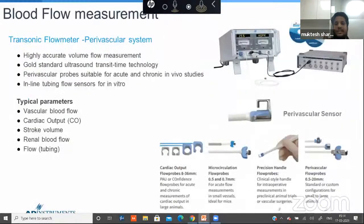And if you want to see exactly the flow of blood, in liters per minute or milliliters per second, you need to use a transonic blood flow meter to know the exact value. This is again an invasive technique. LDF is kind of a non-invasive technique, but using a transonic, it becomes an invasive technique for blood flow measurement. And this is again a gold standard technique used for measurement of blood flow.